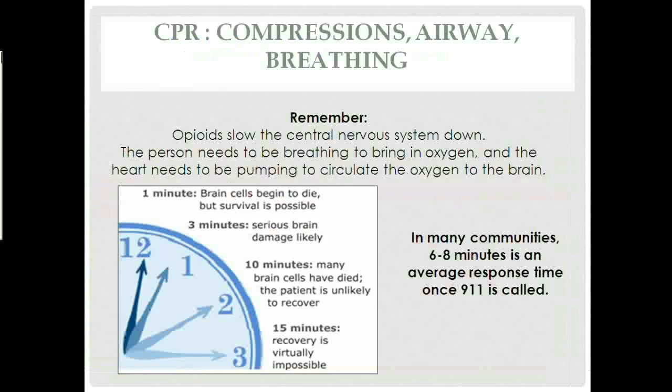Okay? So let's talk a little bit about CPR. Remember that opioids slow the central nervous system down. The person needs to be breathing to bring in oxygen, and the heart needs to be pumping to circulate the oxygen in the brain. For those of you who've had CPR training, this is going to seem pretty basic, but it's worth noting that at 1 minute without oxygen, brain cells begin to die, but survival is possible. At 3 minutes, we're looking at serious brain damage being likely. At 10 minutes, many brain cells have died and the patient's unlikely to recover. And at 15 minutes, recovery is virtually impossible.